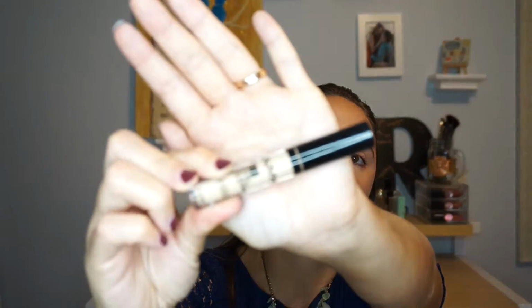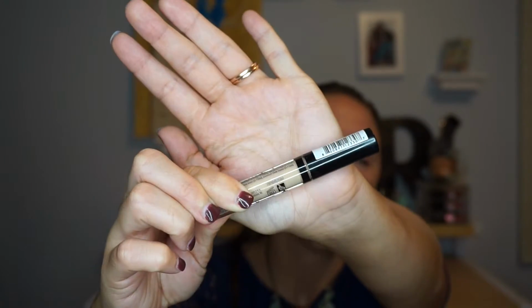It doesn't weigh it down. It doesn't make it feel heavy. It's nice and lightweight. It does not crease on me ever. Like, I don't even have to put that much translucent powder over this, and it is absolutely amazing. By the way, this is what the packaging looks like. I just realized that. So it's a nice amount, and again, the price point is right.